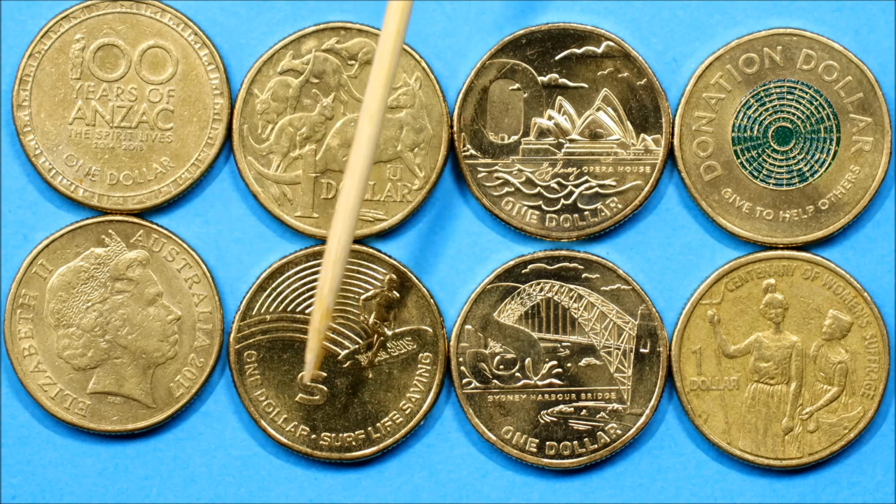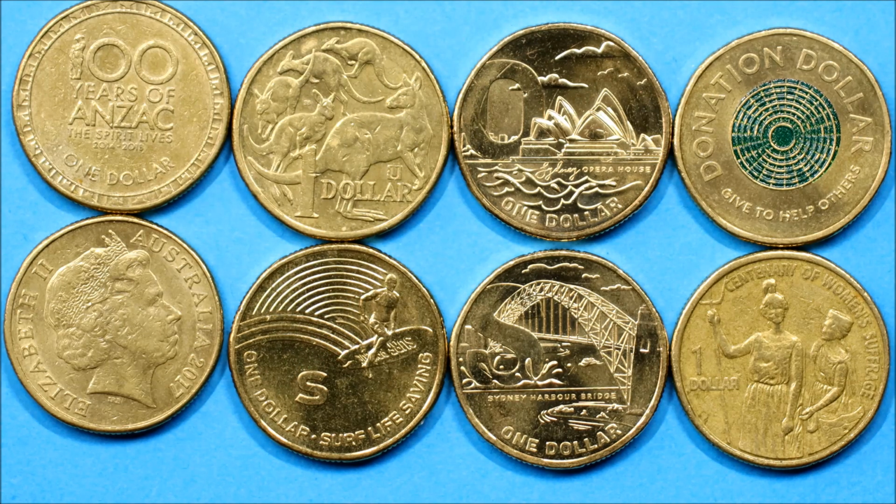So that S is for Surf Lifesaver. 491,000 of them. They did A to Z, Australia Post.